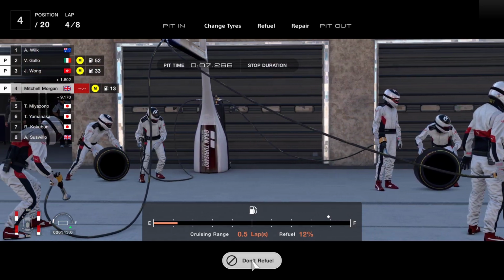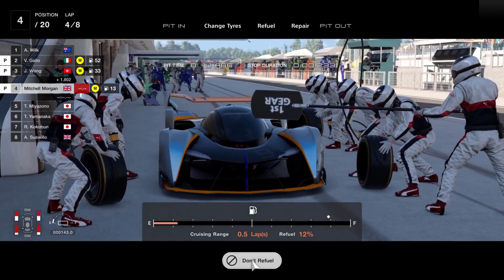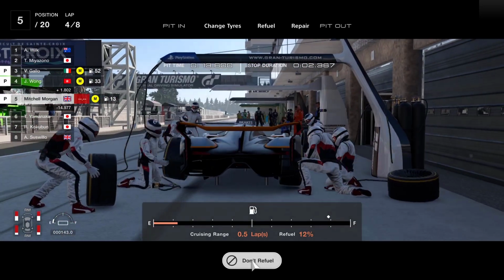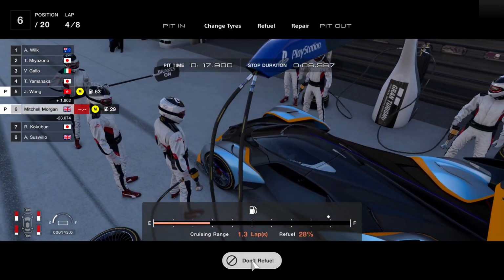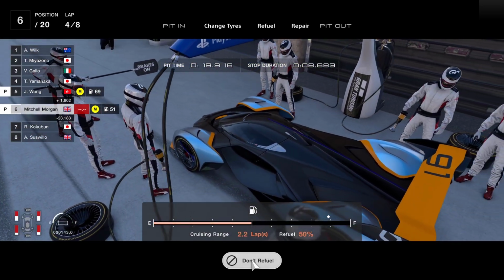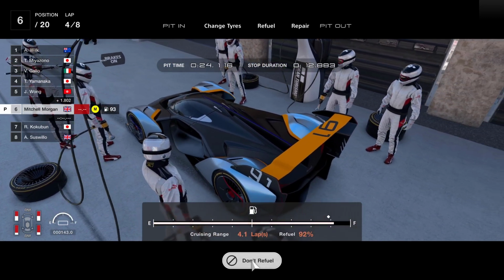So we're going for a new set of mediums, and looking at the fuel gauge there, it looks like we are really going to need to go almost to the end of the fuel. I think I'm going to brim this, if I'm perfectly honest. It makes sense to do that.